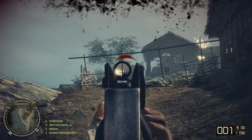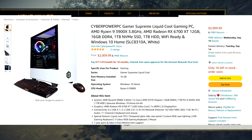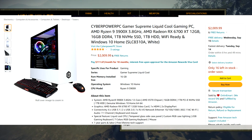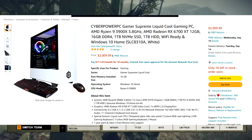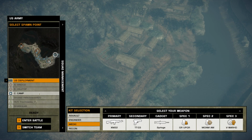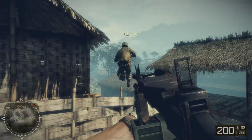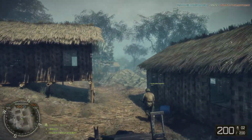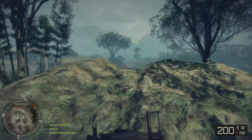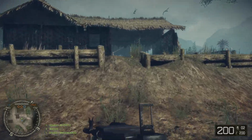Okay, I do also want to mention, if you want an AMD GPU, the CyberpowerPC Gamer Supreme Liquid Cool Gaming PC with a Ryzen 9 3900X, an AMD Radeon RX 6700 XT, 12GB, 16GB of DDR4 RAM, a 1TB NVMe, and a 1TB HDD, so you're getting a lot of storage here. $2,000 flat for this one. Excellent CPU, very good GPU, 16 gigs of RAM, a lot of storage, pretty well put together by the looks of it. I mean, if you're going higher end, not a bad option at all if you want an AMD GPU. Super high-end CPU on this one as well, so $2,000 flat, not bad.